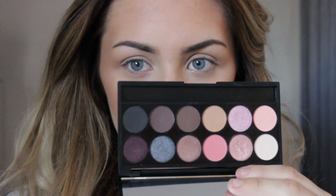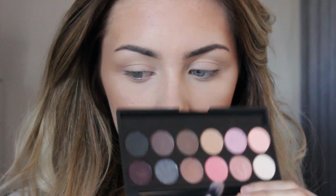Then for our eyes, I want to opt for something natural, but something that has just a slight sheen to it, because I feel like it opens up the eyes. So I'm going to go into the Sleek Eye Divine eyeshadow palette, and this is in the shade of Oh So Special. I'm going to go into this pinky colour here and just take this on a Real Techniques base shadow brush, which actually I quite like for putting into the crease.